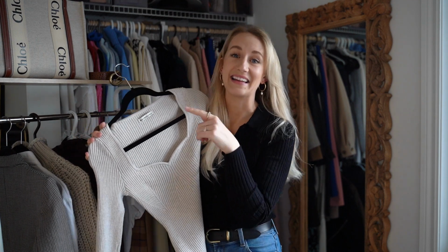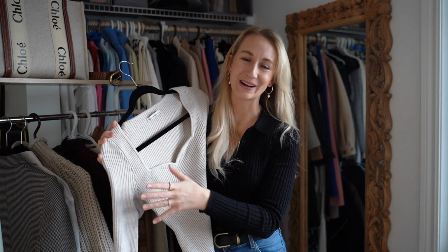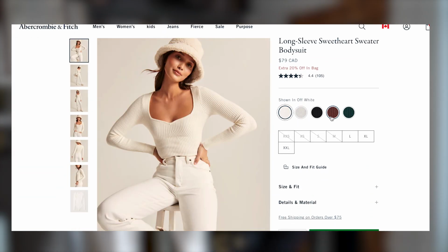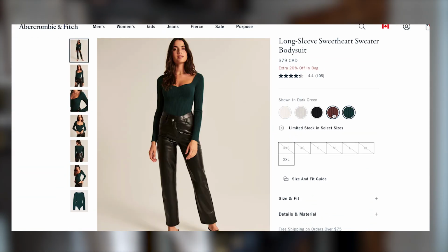Now, I was Christmas shopping. One for you, one for me. I ended up getting this at Abercrombie & Fitch, who has had one of the best glow-ups, I think, of 2021, now moving into 2022.